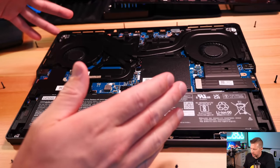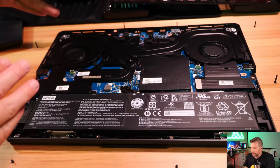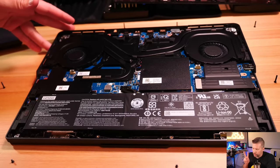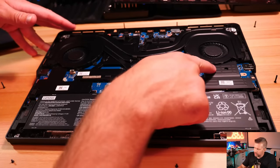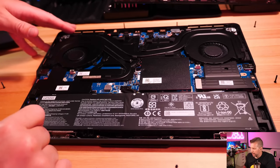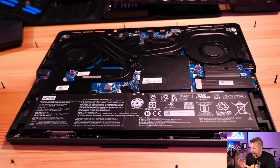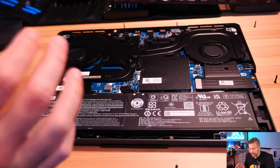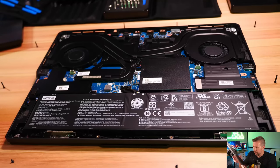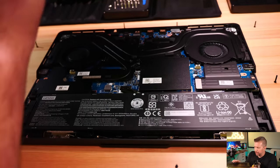This interior layout is, I think, effective. It provides a good amount of upgradability because you can access the RAM fairly easily. You can upgrade two SSDs. I believe this is going to be the Wi-Fi slot right here if you wanted to upgrade your Wi-Fi. And in terms of ease of access, this was fairly easy to remove the bottom, which I really liked. It wasn't too convoluted getting it to pop up.